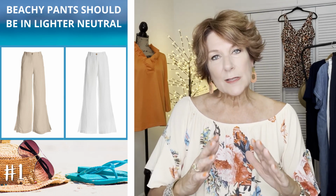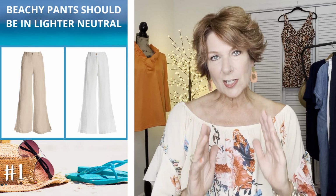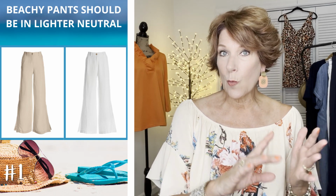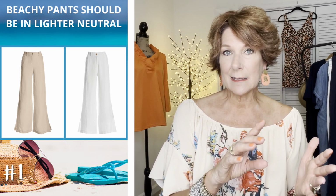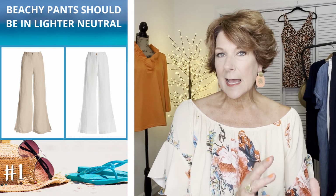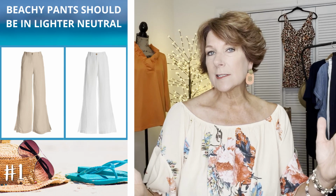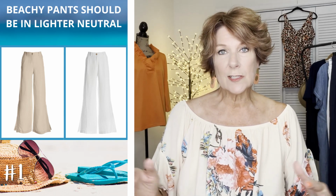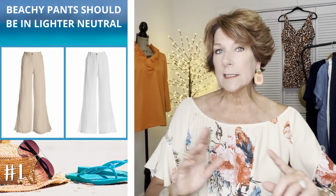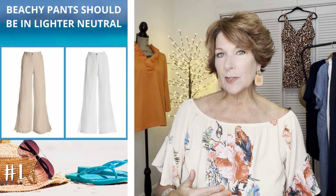But I would suggest that your beachy pants this season are a lighter neutral: white, tan, beige, ivory, kind of sticking to that. I think it's a fresher look. I think it gives a relaxed, comfortable look. So whether you're going to a beach party or an evening party, you can still get away with these based on what you do with the top.